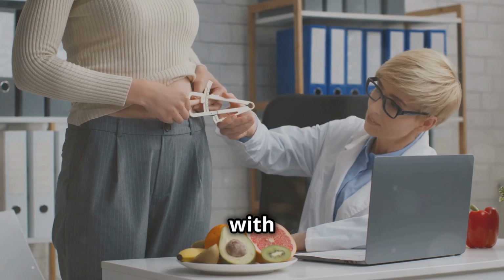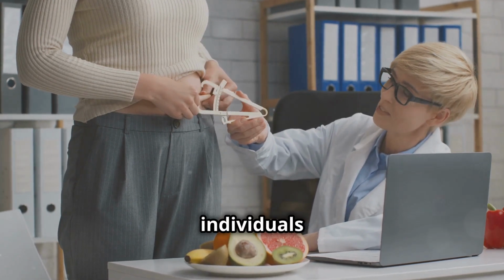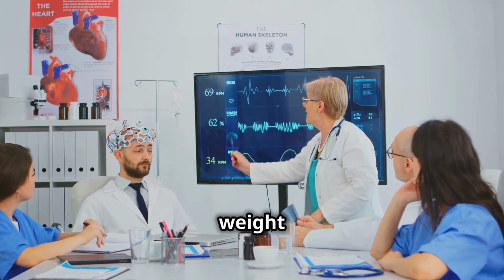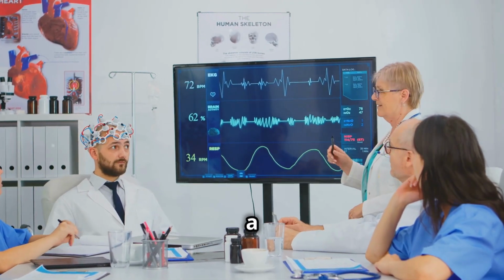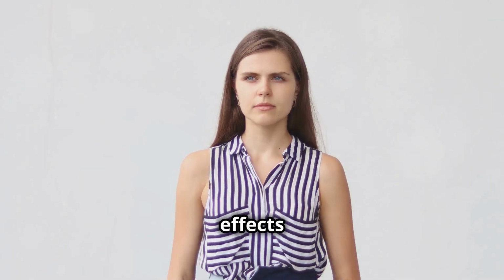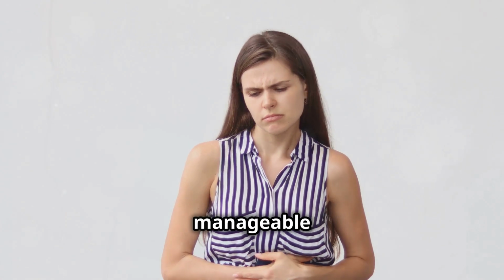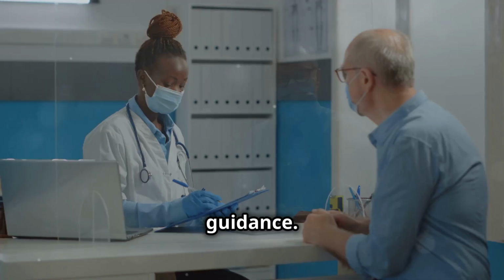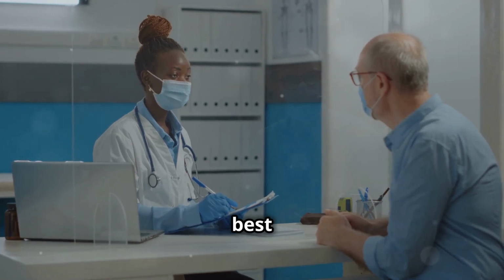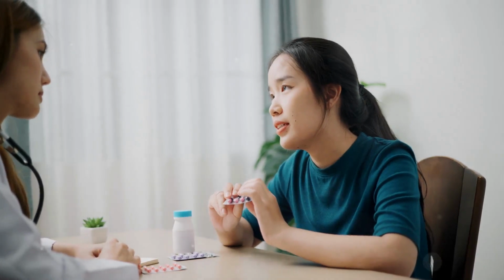It's approved for those with a BMI of 30 or higher, offering a new hope for individuals struggling with obesity. Clinical trials show an average weight loss of 18%, a significant improvement compared to other treatments available. Side effects include nausea and stomach discomfort, which are common but manageable with proper medical guidance. Close monitoring by your healthcare provider is essential to ensure the best outcomes and manage any potential side effects effectively.